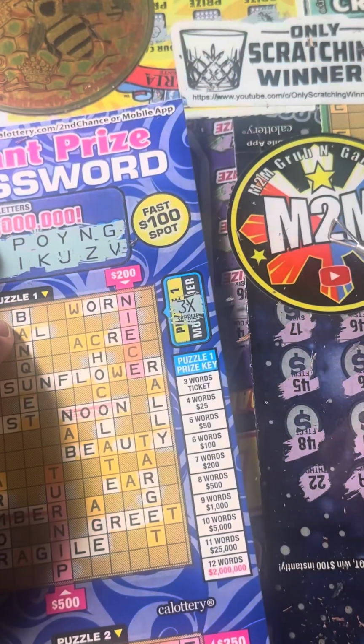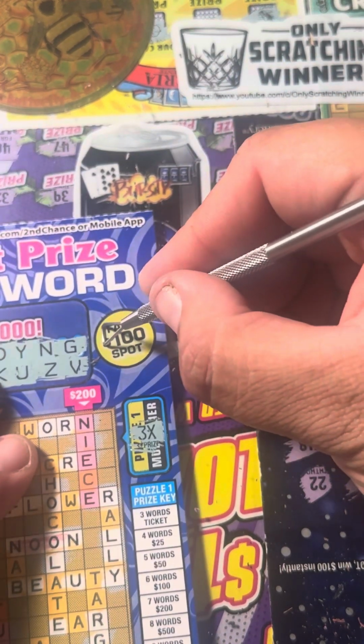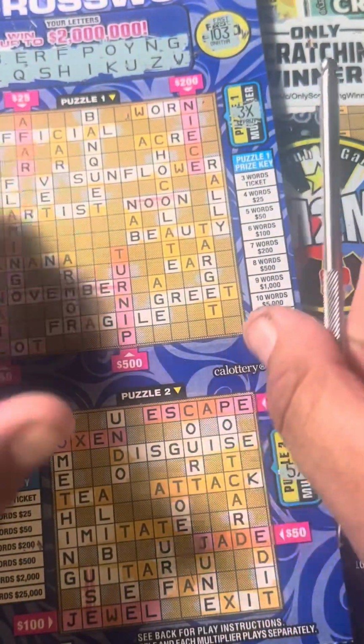I'm gonna scan it anyways. I'll come back if I end up winning. Alright, let's scratch the file. We'll pass 100. And the pass 100, it is a 103. That is not a winner.